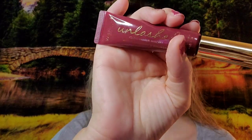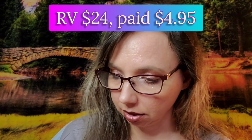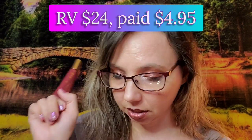Then we got a full size Wander Beauty. Wander is one of my favorite mascaras, so I'm happy to get that. Usually I'm not happy about getting mascaras in boxes because it's overdone. But another thing that's overdone is face masks and eyeliners. Anyway, but this I'm happy about because it's one of my favorite. Actually, I need to try this particular one. I have another one, this is the Volume and Curl. I have the Mile High Club and I like it.